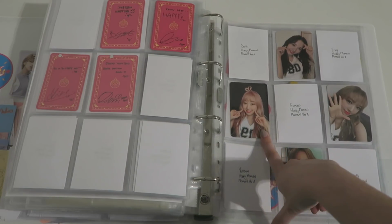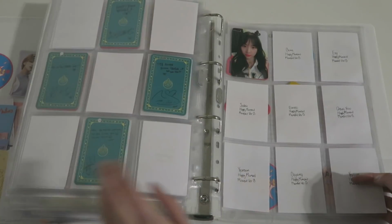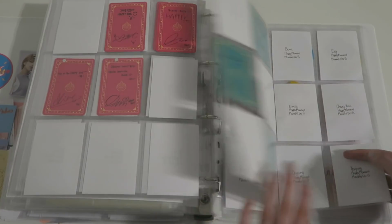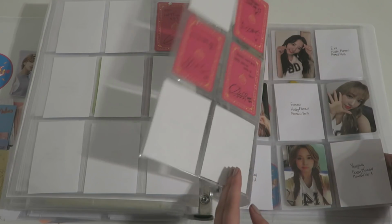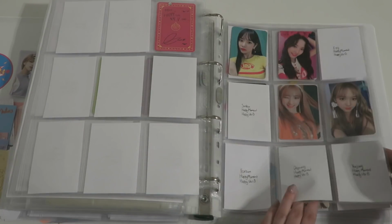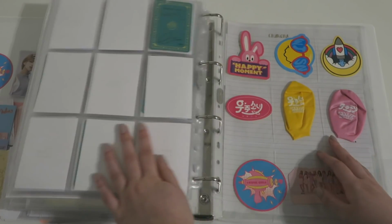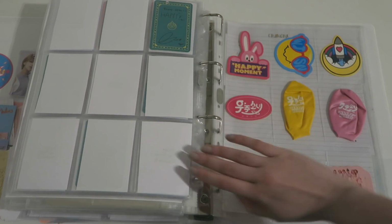I think this card is so pretty. And then for the Moment version B, I have Solas as well. So I've really finished Solas cards. I just need one of her versions. And then I have 2 Sungsu as well, so that's quite good. And I don't have an insert page for Dream Your Dream.